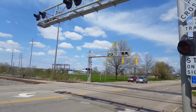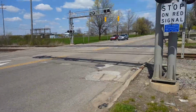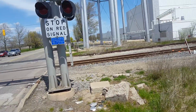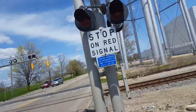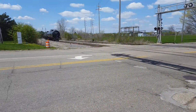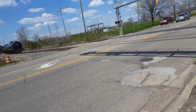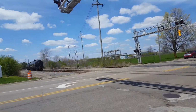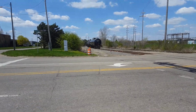Alright, here I am on the Averill Avenue Railroad crossing in Flint, Michigan. As you can see, this is the second crossing where the CN Flint sub and the CSX Flint sub meet. This is where the junction is, and right here are tanker cars where a stopped CSX train is. I'm not sure if it's gonna move or not. It's either gonna move forward or backwards. If it moves backwards, I'll catch it.